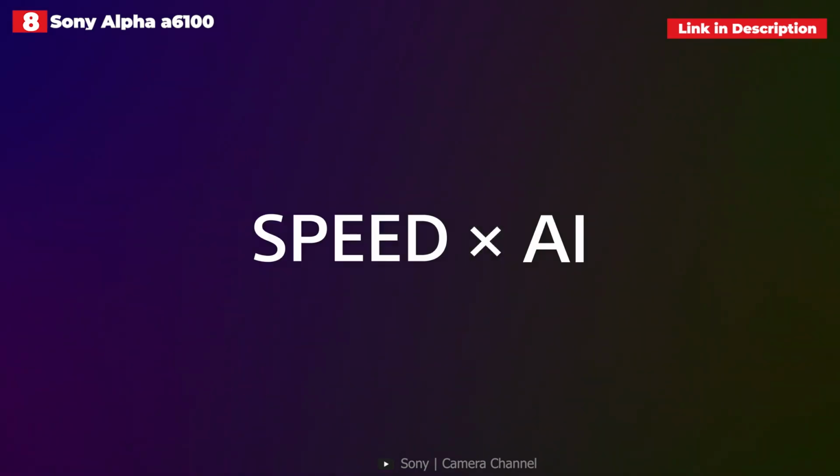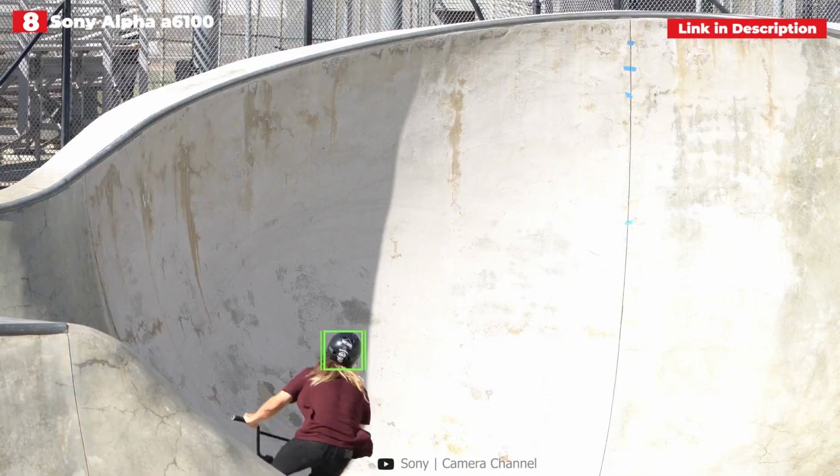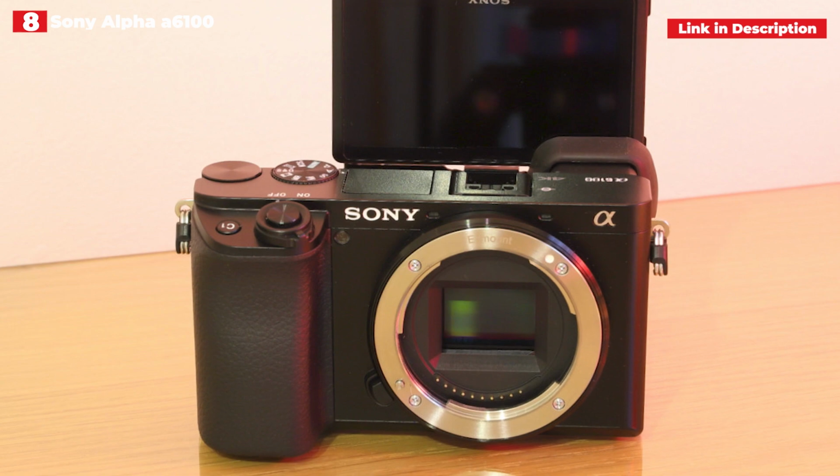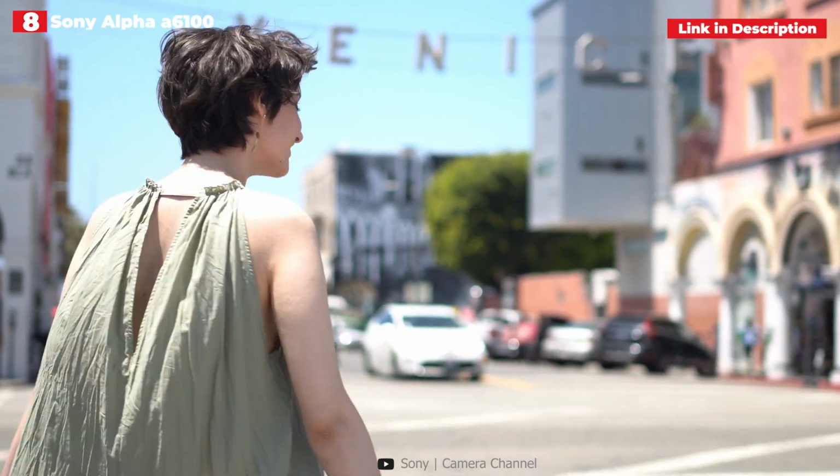Raw data and JPEGs from the camera are both extremely crisp. However, I advocate capturing JPEG photographs since their colors are more vibrant immediately out of the camera. This implies that your images will be more colorful. You will also save time editing in post-production.